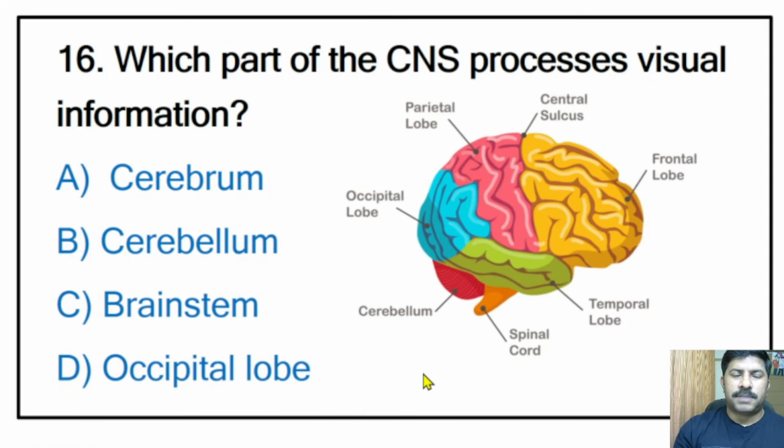16th question. Which part of the central nervous system processes visual information? Cerebrum, cerebellum, brainstem, occipital lobe. So the cerebrum is divided into different lobes. Which lobe mainly processes visual information?